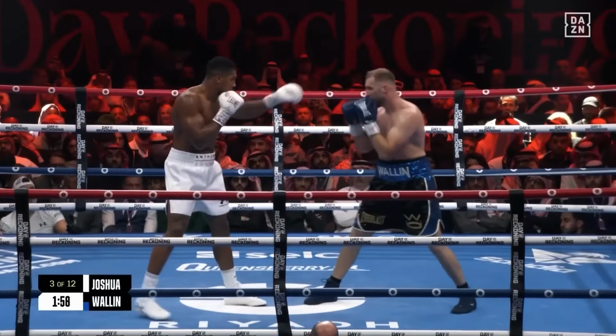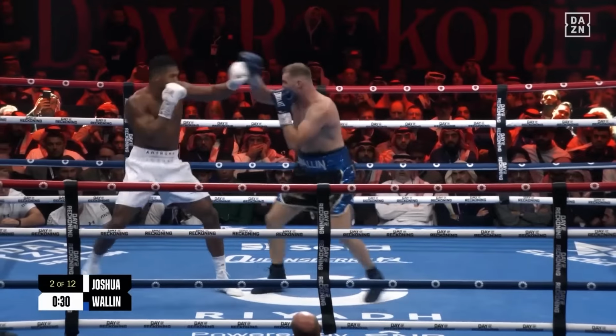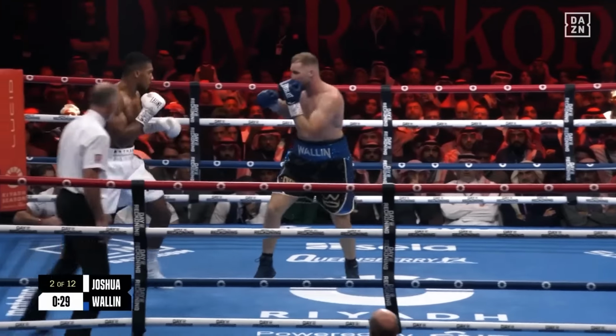His hand game is very underrated. He knows how to use his long guard to create traffic and take away the opponent's jab.